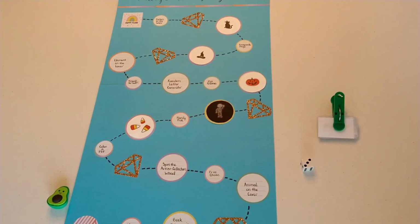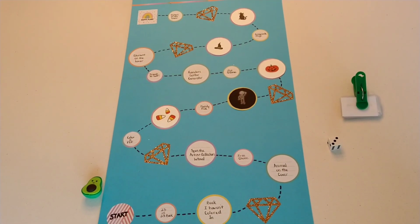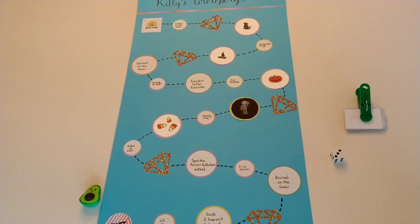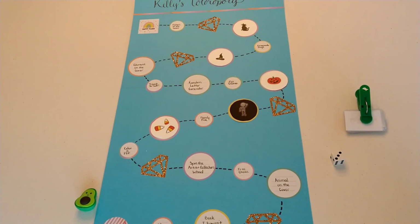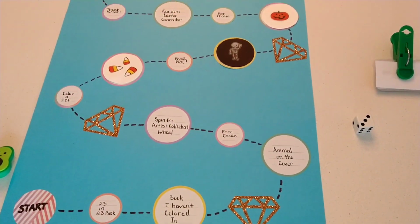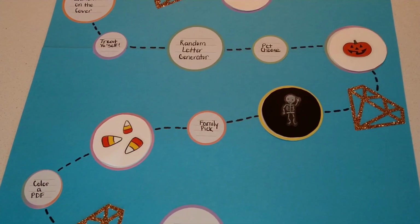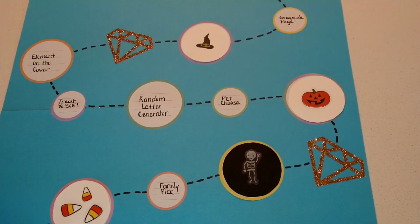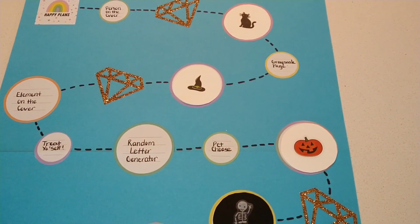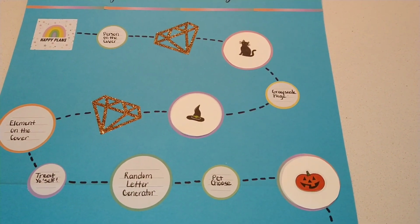All right, so we are all ready to play. Let's see what October will bring for me. I wanted to incorporate a little bit of seasonal fun for this month, so I created some circles to go over some of the board pieces. So there's some candy, a skeleton, sorry, my camera's acting funny, a jack-o'-lantern or pumpkin, I'm going to say, a witch's hat, and a black cat on the board.